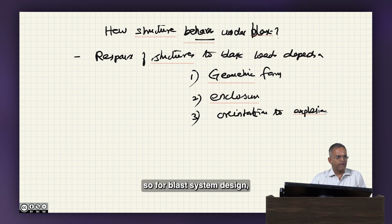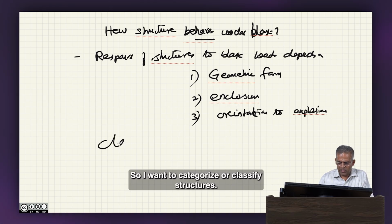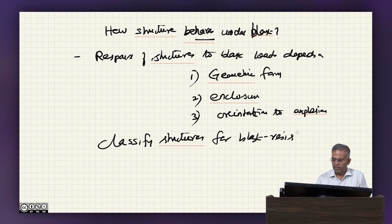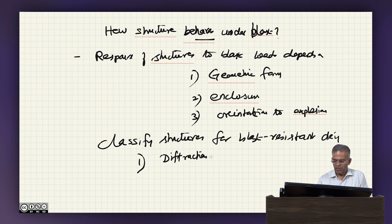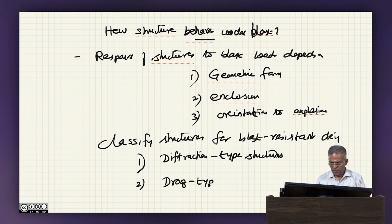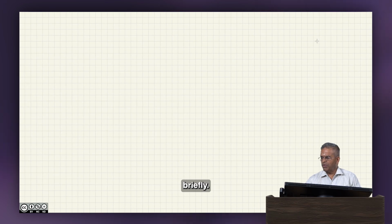So, for blast resistant design, structures are broadly categorized into two types. So, I want to classify structures on blast resistant design into two types. First one is diffraction type structures. The second one is drag type structures. Now, let us see quickly each one of them briefly.